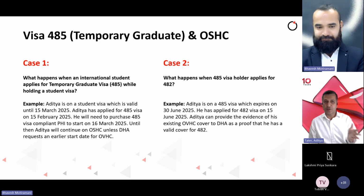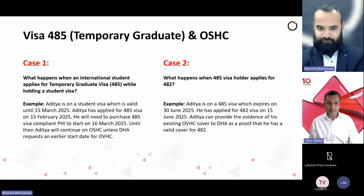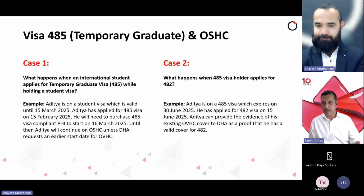Yeah, so the example is primarily, I'll keep the example the same. I've kept the example as the 15th of March because most visas expire. So up to 15th of March, if somebody has a student visa, they are on OSHC. So their overseas visitors health cover should start logically from 16th of March 2025. And when that evidence is provided to the Department of Home Affairs, they will accept it. Now, unless the department grants the visa quite early, and some case officers sometimes do ask for the start date to be brought forward, as I understand from some of our partners. In that case, we can change the date. So that's not an issue.